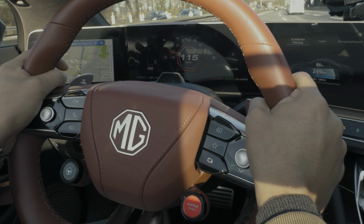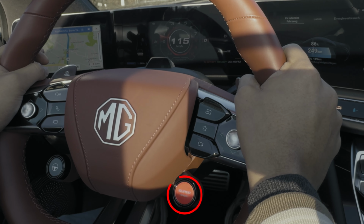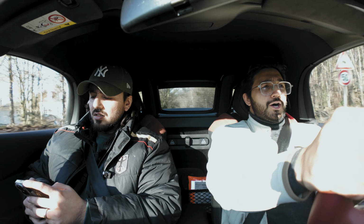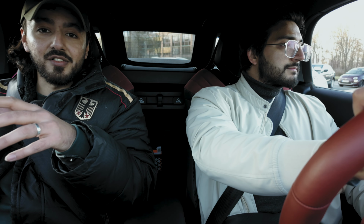There's a super sport button, which actually is super sport. It gives you energy. It gives you power under your steering. Let's change to super sport. The first thing you feel right after pushing the pedal is the instant torque. The response is really nice.